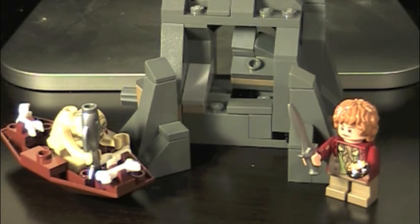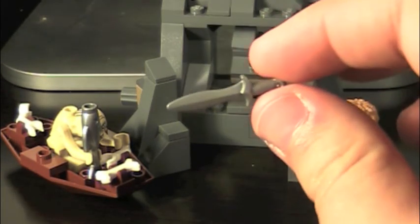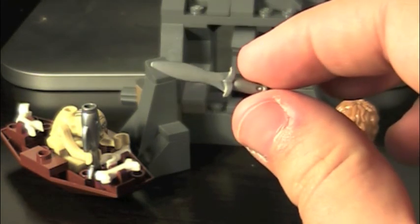Oh, something else to mention before I go. It came with an extra Sting. That's awesome.